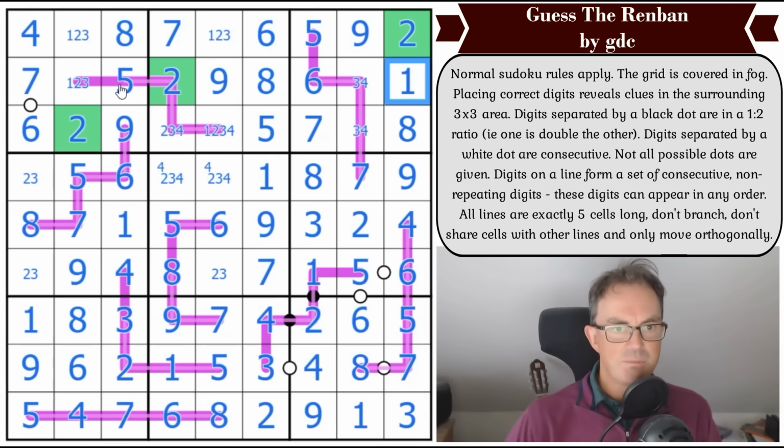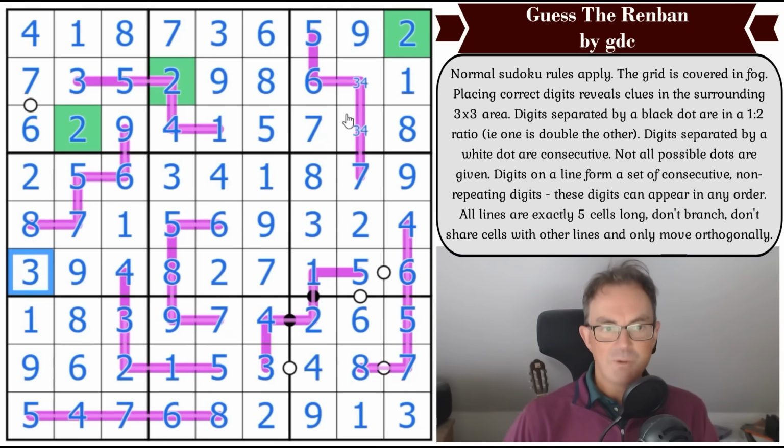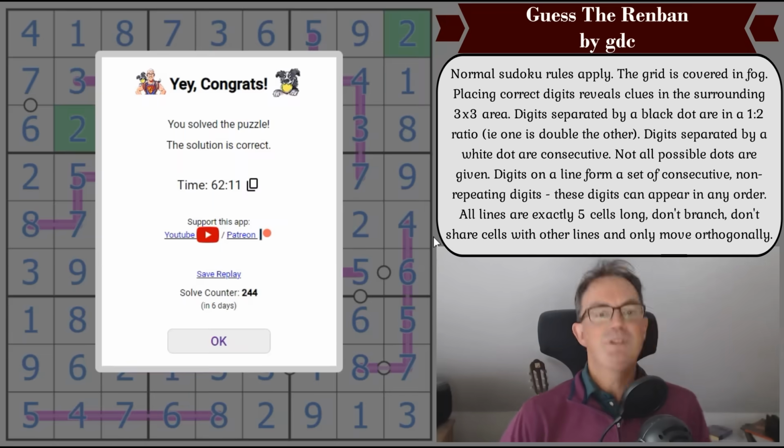I don't know, that probably was unnecessary, but it was rather pretty, wasn't it? So we might as well do it. So that's now 1. This is a 3, so that's a 3, that's a 1. 3 therefore filters through there. This is now 3, that's 2, that's 2, that's 3. That's finished. That's finished it off. That's beautiful. That is such a beautiful puzzle.